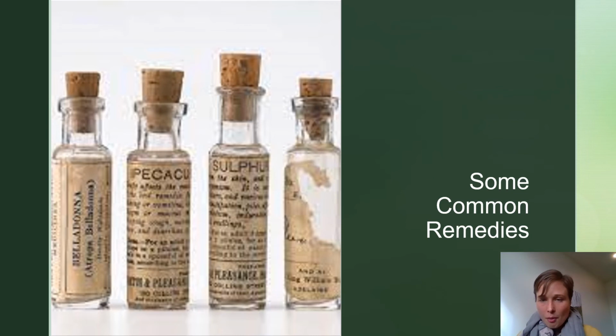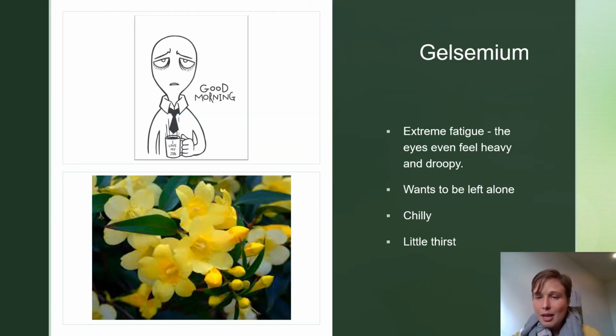So let's see this with a couple of different remedies. Gelsemium, very common in colds and flus. It's usually marked by the fact that the people who need Gelsemium are very tired, very tired. You just want to sleep. Everything feels heavy and droopy. And usually you want to be alone, you feel a bit chilly, and there's not very much thirst.